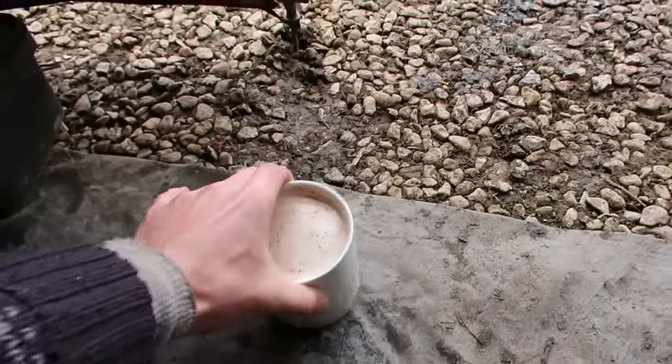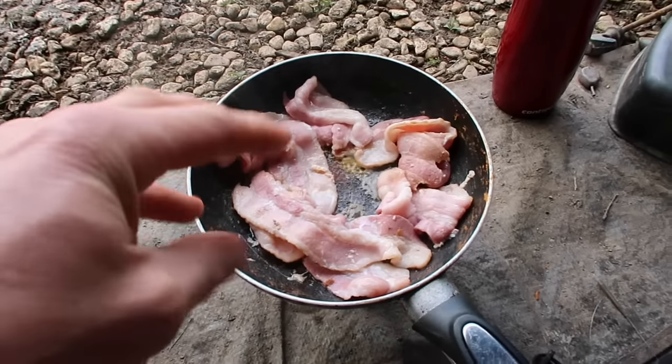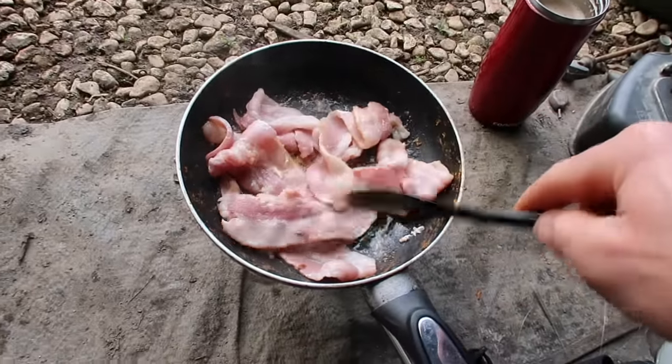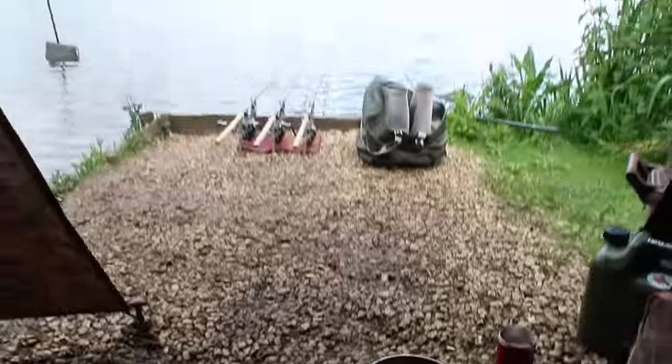Breakfast time, so I've got a coffee there. Rob's just brung me over. I've got some eggs, bacon in there, curry eggs and bacon because I haven't cleaned the pan and I don't care. Thrown with a bit of spice. Look at that. I've had my breakfast, just finishing off my coffee now.